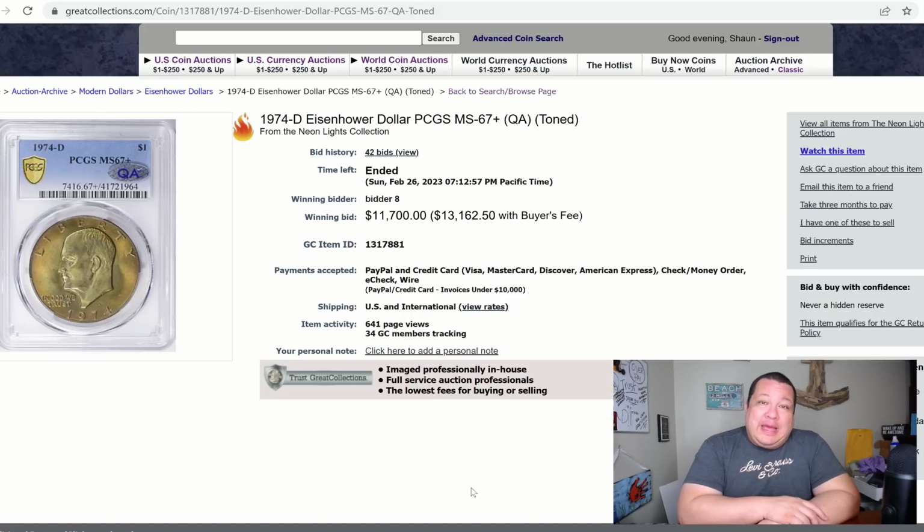And then finally, a well-known Lincoln Cent variety gets a little bit of a name change via PCGS's attribution services. We're going to talk about that, and hopefully you guys can chime in. It's a good idea to change things up, even though we're all used to a certain kind of vernacular about one of the popularly collected and hunted for varieties in the Lincoln Cent series.